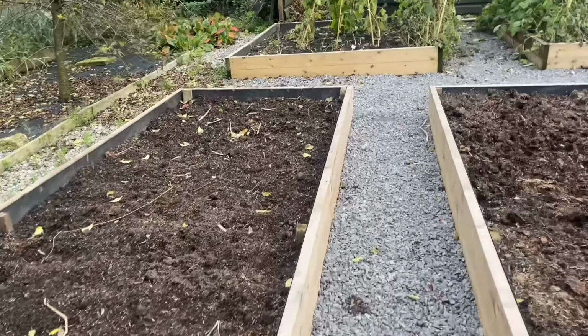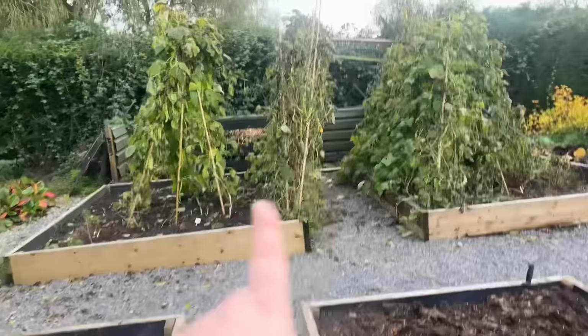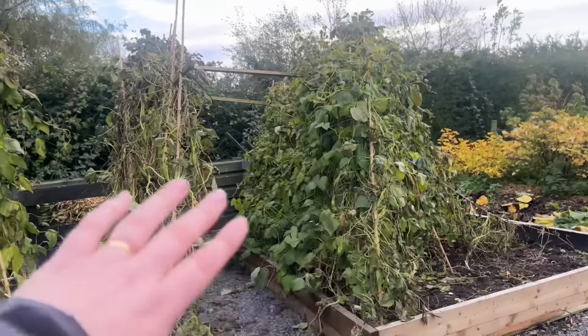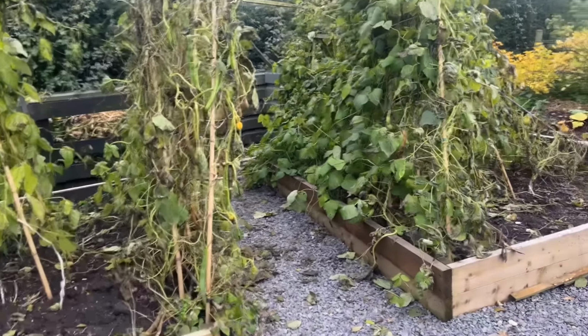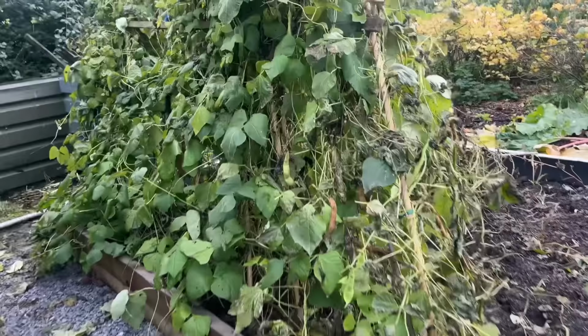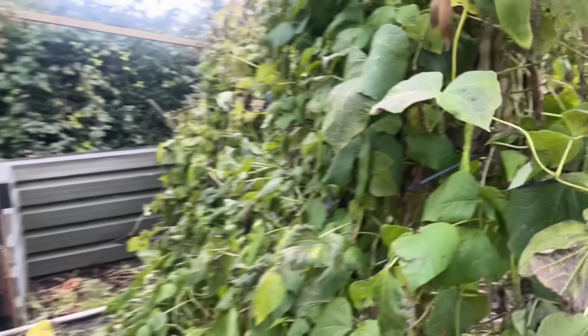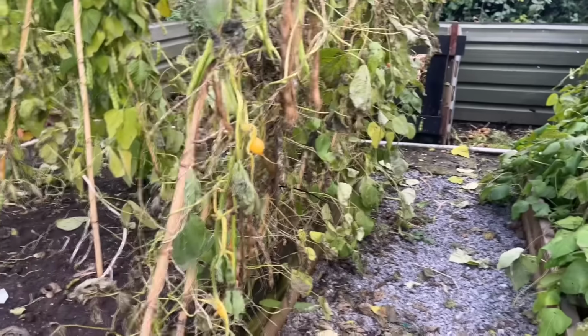But if we go this way, we had the two squash beds, winter squash, the bean arch, rest in peace. That's going to be harvested this weekend. We have got some good Greek gigantes on here. That's what I was growing on this arch purposefully. So I'll get those harvested. Some of them are already dry now. They're absolutely huge beans if you've never seen those guys before. And I've got a mix of other bits and pieces in here as well.